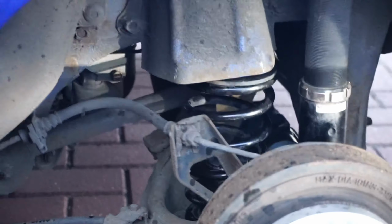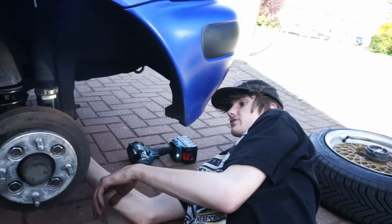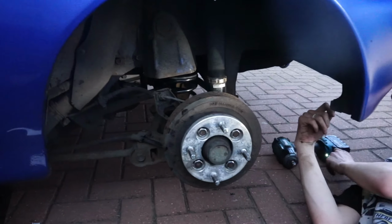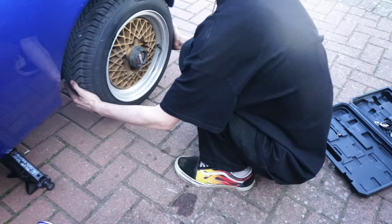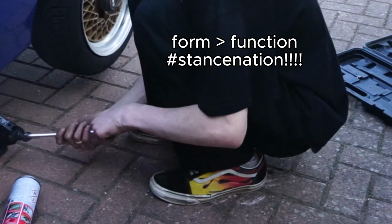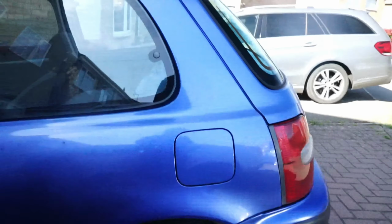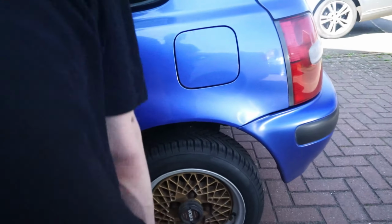Ugga Dugga's taken my socket, thank you. There you go. The Luv Luv Racing squat. Only I do a squat like this when I'm working on cars. Final reveal. Yeah, so that's the height. As you can see, it's quite low.